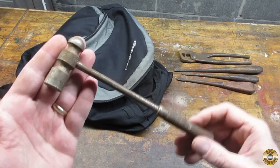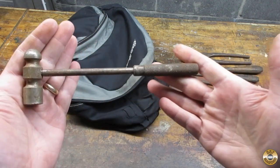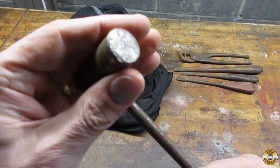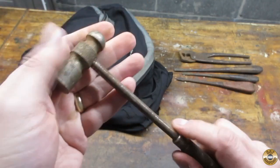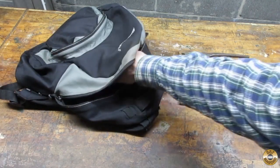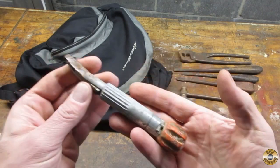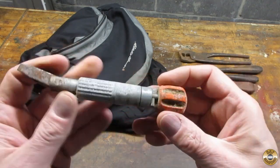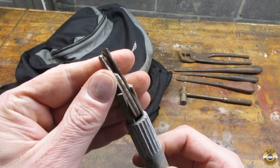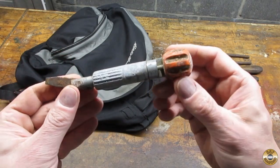I don't know what it is about these little hammers. I dig them. This one's in pretty good shape. It's straight. The end's a little beat up, but they always clean up nice. I think I might have three of these now. I guess that means I'm a collector, huh? It's got a ratcheting mechanism, and you can choose from, looks like, three bits. That might make a good cleanup video.